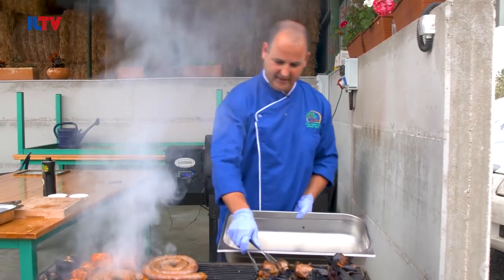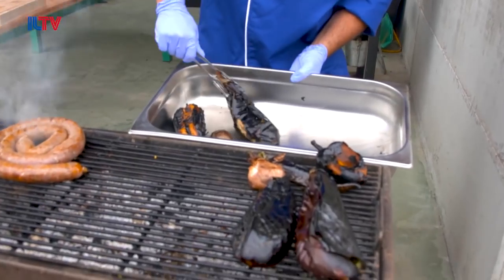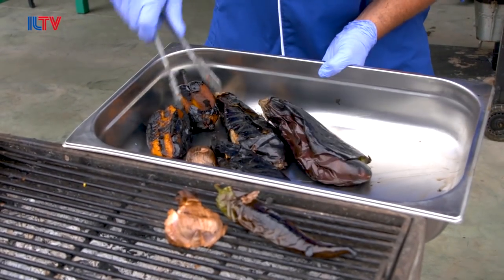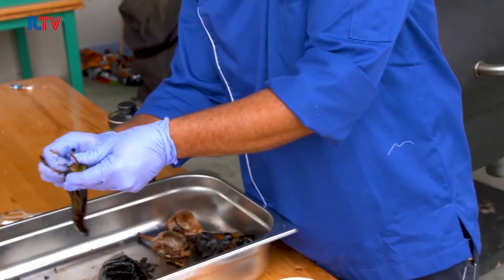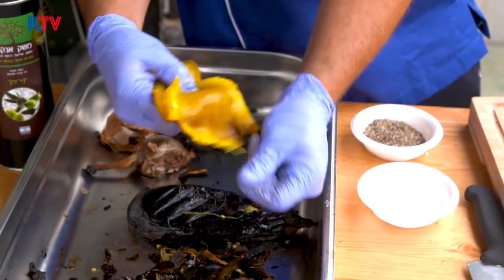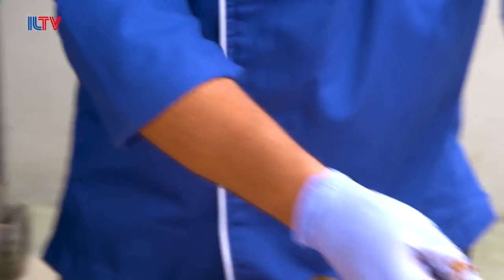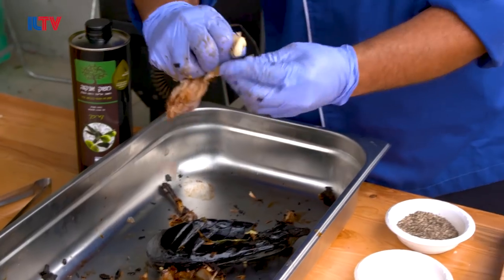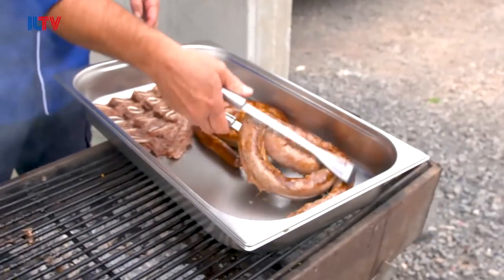So while we're cooking the meat, we grilled some nice vegetables here. And we're going to make a nice grilled vegetable salad to go next to our meat. So we've got eggplants, yellow peppers, onions. Green chili pepper. Again with these beautiful yellow peppers, squeeze them out of the peel. They were smoked with the meat for quite a long time. They're soft and sweet. Again with the garlic cloves, we're just going to squeeze the garlic straight out of the peel. So beautiful, nice and soft.